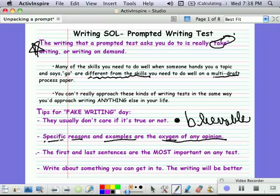Another point that's critical to remember, and this is true of any kind of writing test, your first sentence and your last sentence are the most important sentences in the test, because the first sentence sets them up. It's the first impression. It gives them a hint so that they think, this person can really write. And the last sentence is the last thing they're going to remember when they sit down to grade your paper. You want to leave them with something positive.